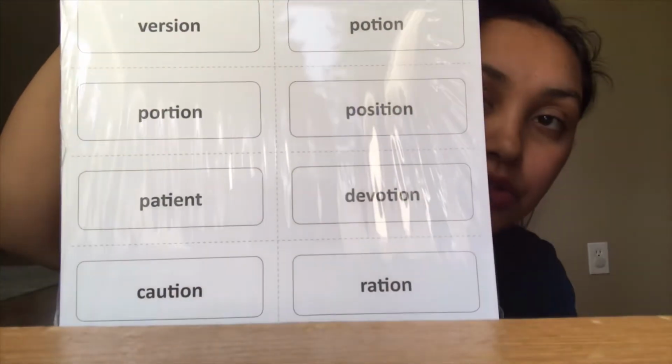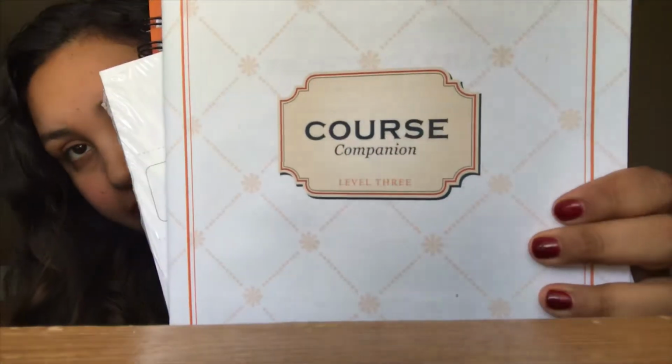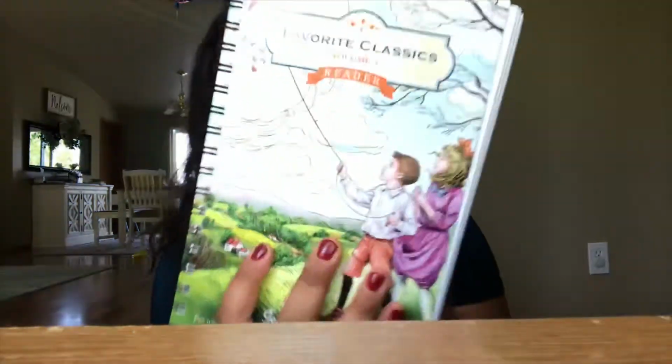And with this grade, you get challenging words. Okay, I'm going to show you guys. Challenging words. So they're flashcards. You can choose to not get them with a flashcard. You save like $3, but you guys, I would totally do it. And then it comes with a course companion for the parent, which is kind of like a key for all the answers. And with the curriculum for 3rd grade, you also get a Favorites Classic Volume 1 reader and a Volume 2 reader, which your child will read part of their curriculum.